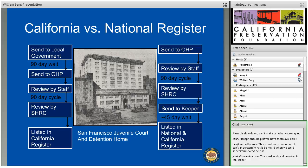National Register, on the other hand, you don't have to delay or send it to local government. You can send it immediately to our office, but the middle portion works the same. It is reviewed by staff, and once it's ready, it's placed on the agenda for the State Historical Resources Commission. And then once they vote, essentially all they're doing is adding a recommendation. Then it's sent to the Keeper, National Park Service, and generally you have to wait about 45 days for the Keeper to make a decision. And as I said, once it's listed in the National Register, it is automatically added into the California Register.